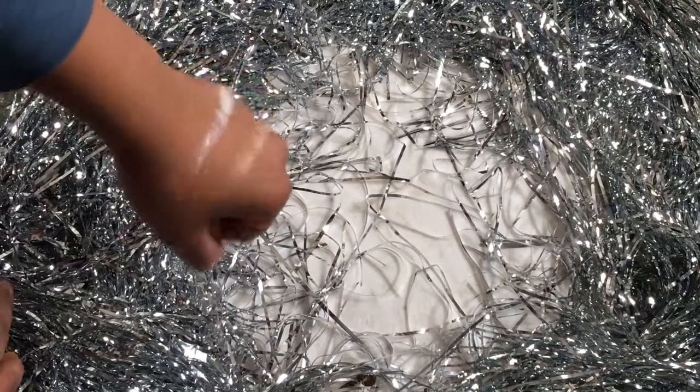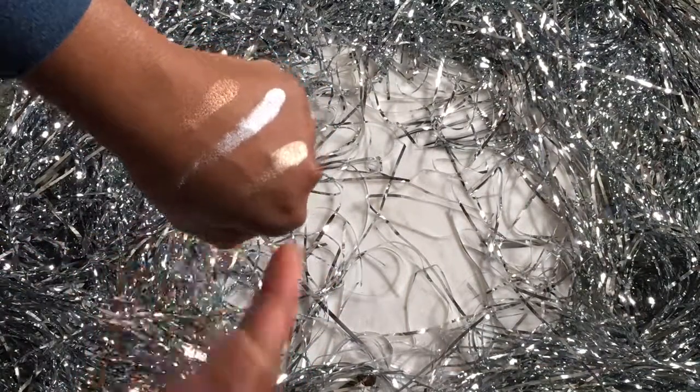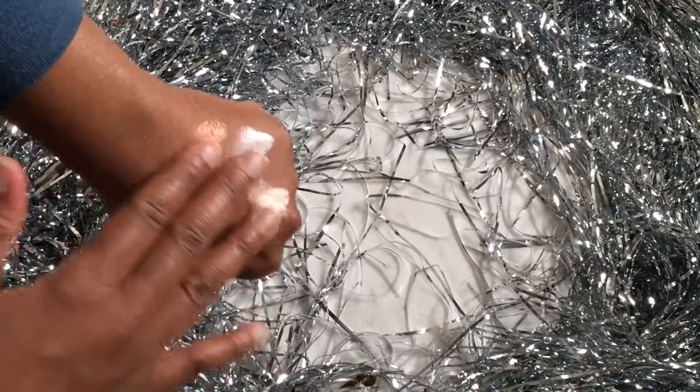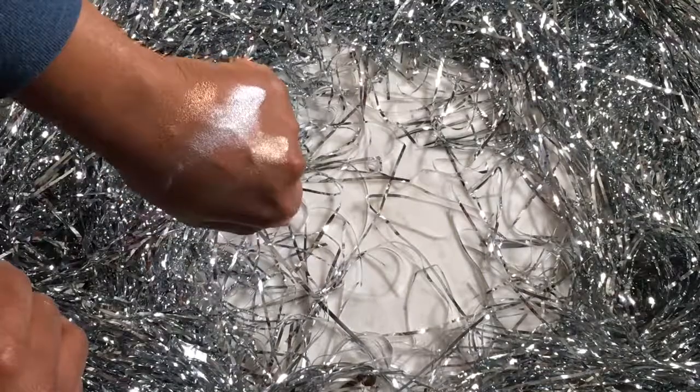Ooh, look at that. And then I'm going to blend it out. It's going to look super blinding. Look at that. Yep, those highlighters are worth it.